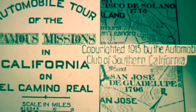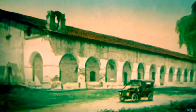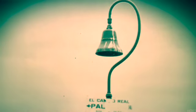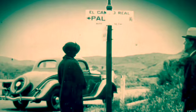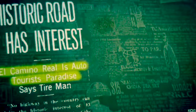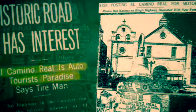They created the notion that these missions were basically deliberately located a day's journey from each other to encourage people to buy cars, buy gas, and in doing so, take the mission tour to relive the founding of California. It was all a fantasy kind of thing. This fantasy version of California history caught on in this state, and soon, many wanted to see the missions brought back to their former glory.